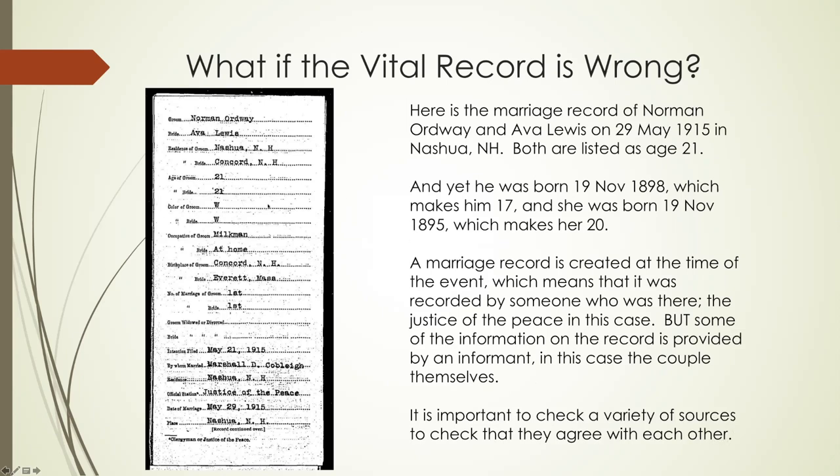But the couple themselves had to provide this information. He was born in 1898, and so he was only 17, and she was born the same day, November 19th, but in 1895, which made her 20. So neither one of them was 21 at the time of this marriage. So anyway, even with records that you think are pretty solid, it's worth it to try to find other evidence that corroborates what you know.